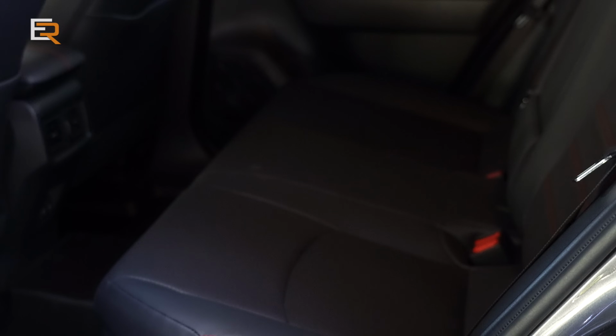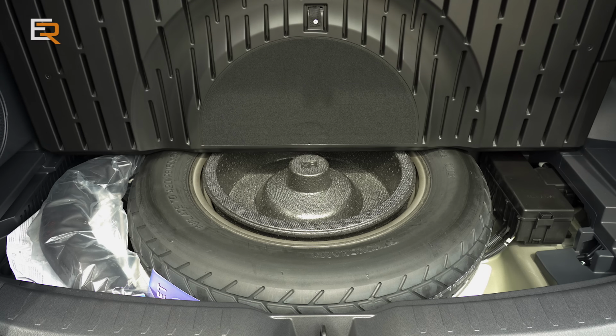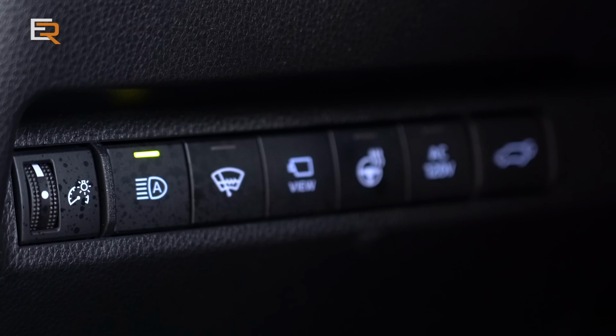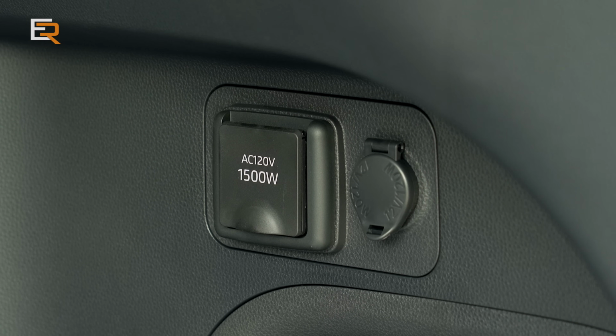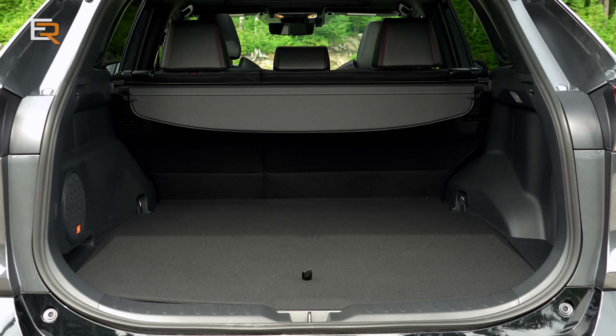You can fold those second row seats down for more storage room. Underneath is a spare tire, and this tech package also comes with a 1500 watt built-in inverter, which should take care of all your household appliances or camping gear. Maybe you want to blow something up with an air compressor. That's going to handle it, and maybe even make a margarita while you're camping as well.